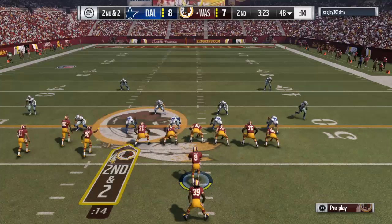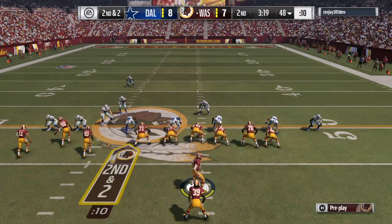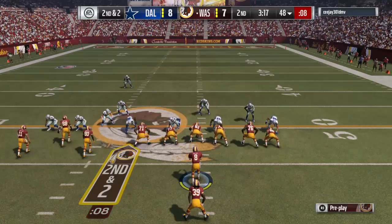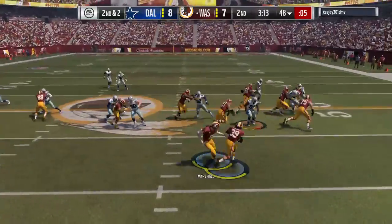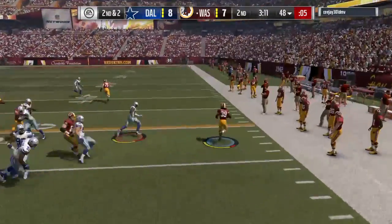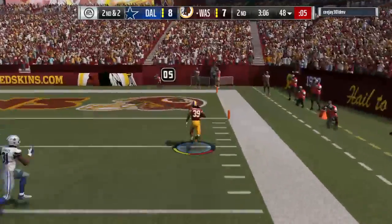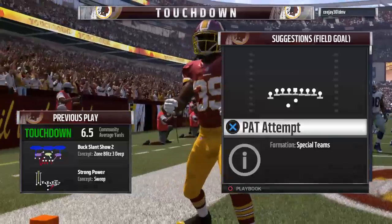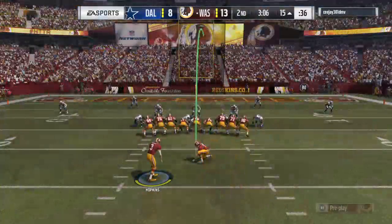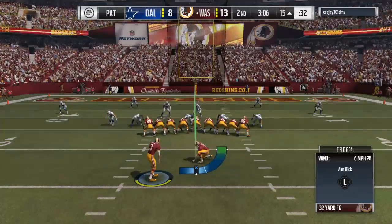They'll come out in the pistol. Check. Patriot. Back that up. Here we go. And the D-line pinching together must be expecting the run. They stay on the ground. This is Marshall again. And now the rookie's free. Touchdown, Washington. Keith Marshall, 51 yards. And the Redskins have taken the lead.